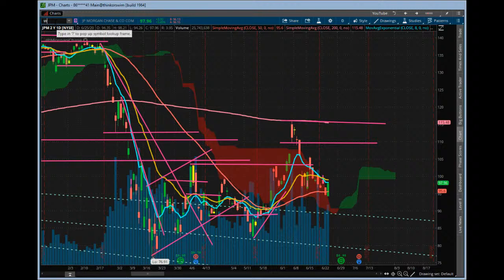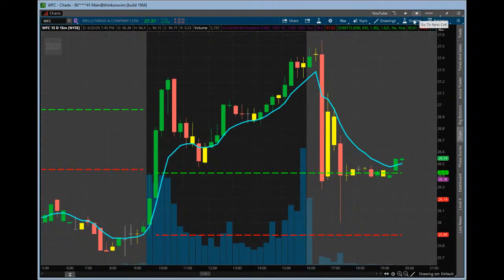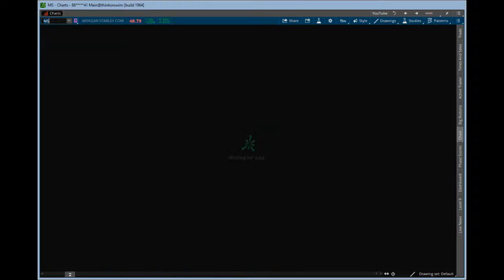WFC, same thing. This is kind of the bad boy of the banks right here. So it had a good candle day, but that's down after hours. Looks like Morgan Stanley's kind of one of the only ones out. Let's see, we got Bank of America. Had a great day today too, and that's down after hours too. So I guess it was really just Morgan Stanley that was kind of hanging in there.